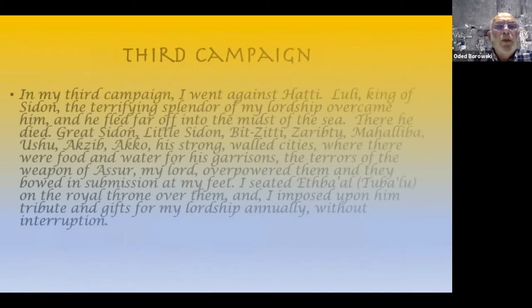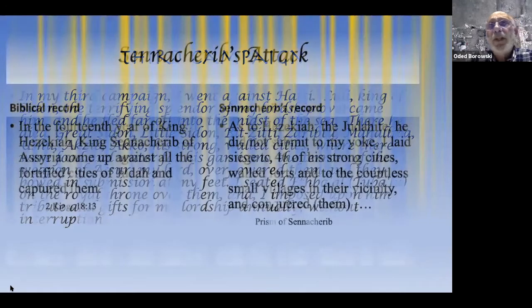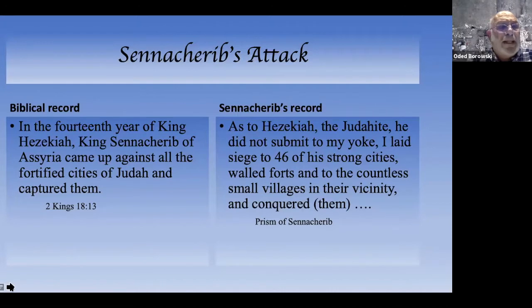They agree with each other about the details. What we know about the campaign is that Sennacherib went on his third campaign to the land of Hatti, that's the Levant, and he mentions the different countries that he conquered, one by one, and how he managed to impose his control and then exert tribute and gifts for my lordship annually without interruption. He started from where Syria and Lebanon are located today and went down the coastal plain, took care of the Philistine cities, took care of the Phoenicians, and then turned around towards Jerusalem.